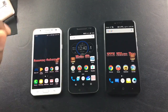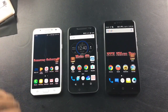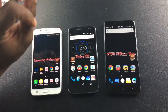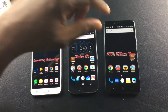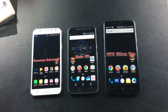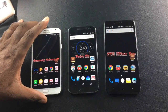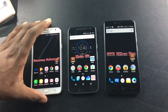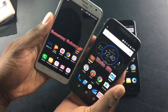I'm just going to tell you which one I think is better. So 5.5-inch Super AMOLED 720p display, 1280 by 720, 5.5 inches. This one has a 5.5-inch 1080p IPS display. This one has a 6-inch 1080p IPS display. So when you talk about the displays, a person might say, well, Jay, you can't say that the Samsung J7 has the better display out of all these phones. Well, I think that I can, and this is just my opinion.